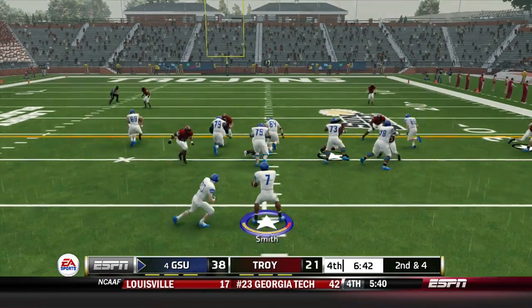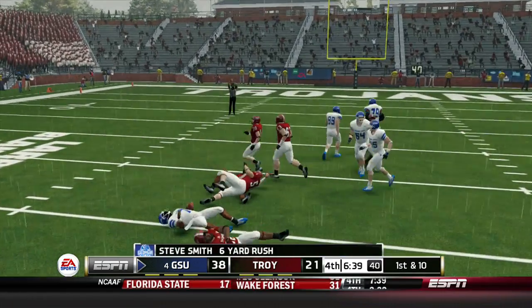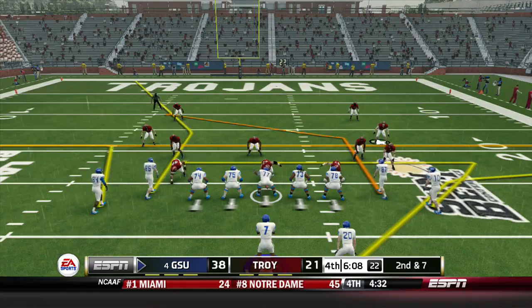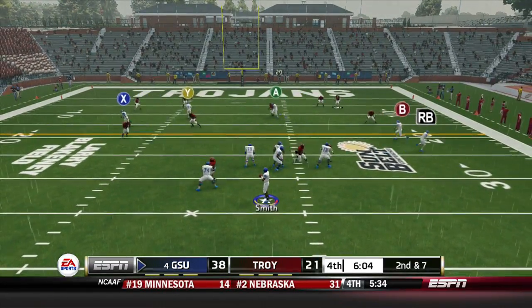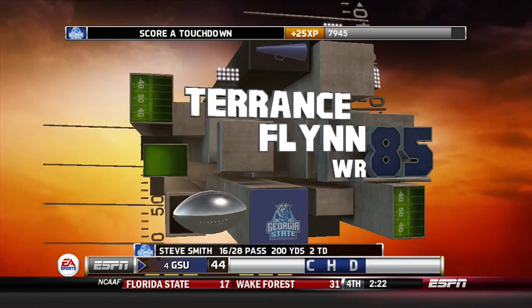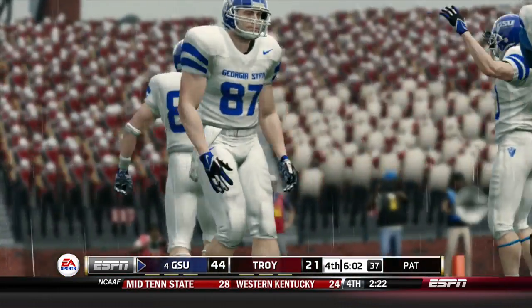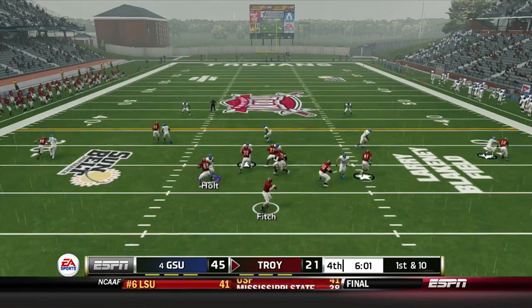2nd down and 4 now for the Panthers. Smith will keep it on the read option and pick up just enough for the first down, a gain of 6. 2nd down and 7 now for the Panthers. Smith working from the shotgun, pump fakes, throw this one up to the end zone, and it's caught. Terrence Flynn comes down with the catch, 26 yards and a touchdown. And Flynn coming up with some big catches in this game, and Georgia State takes a 45-21 lead.